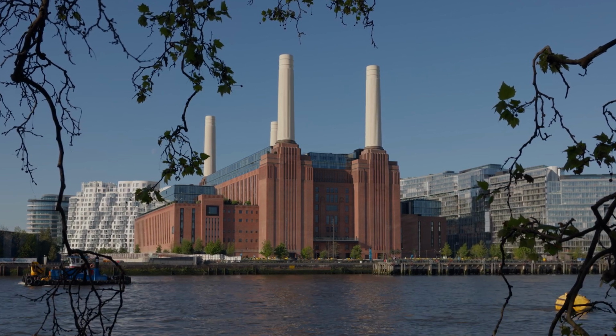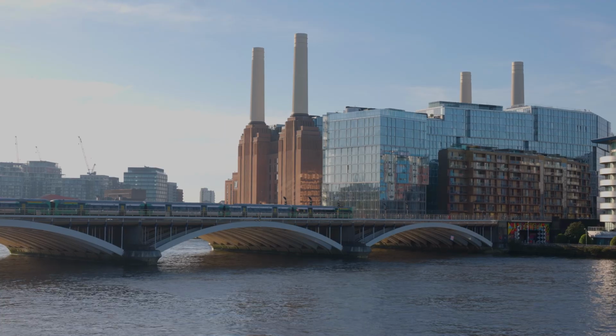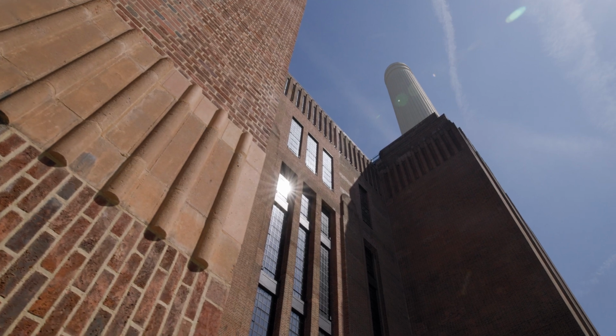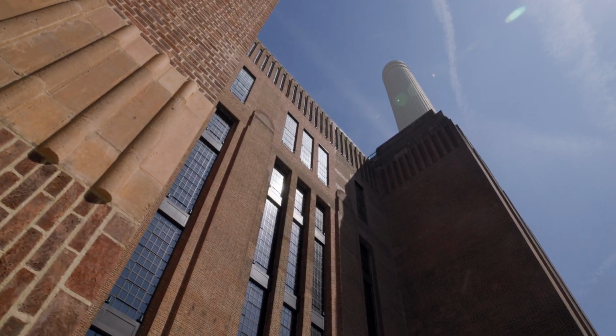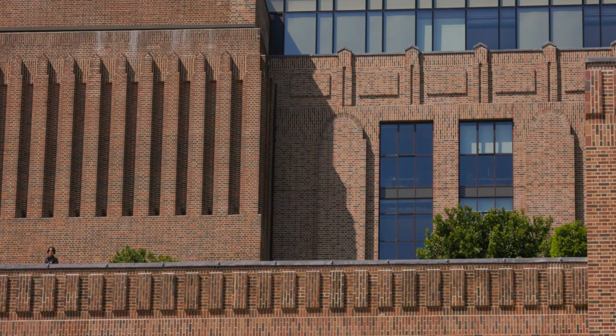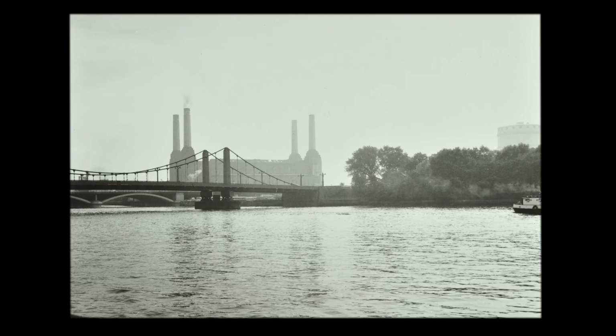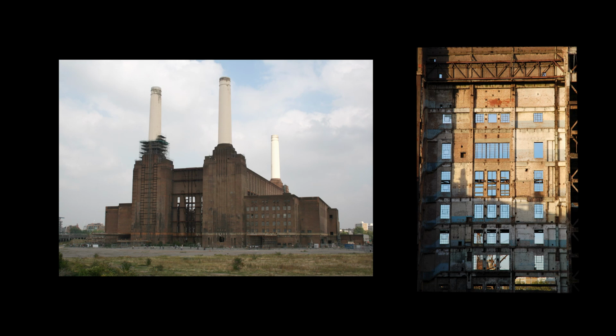Battersea Power Station is one of the key landmarks in London and in the UK. That building has a lot more detail and a lot more care in its facade treatment than a usual traditional power station. For years, it was just one enormous building surrounded by empty land, and then it became redundant and derelict.